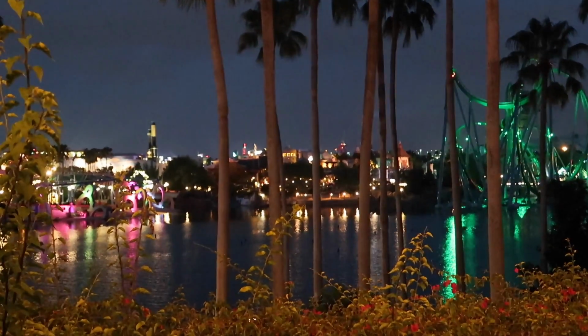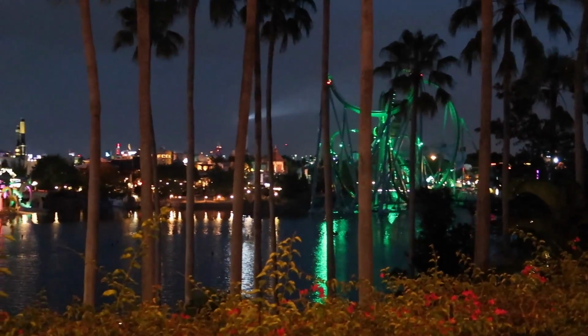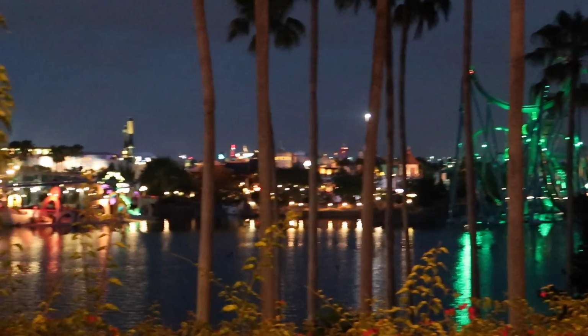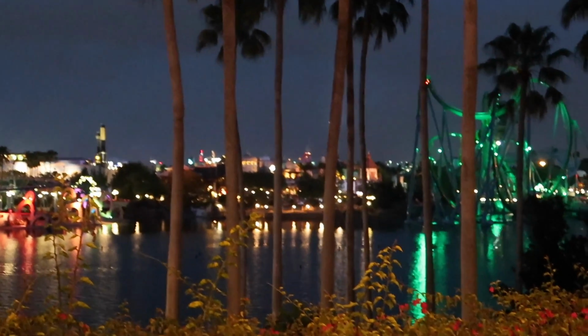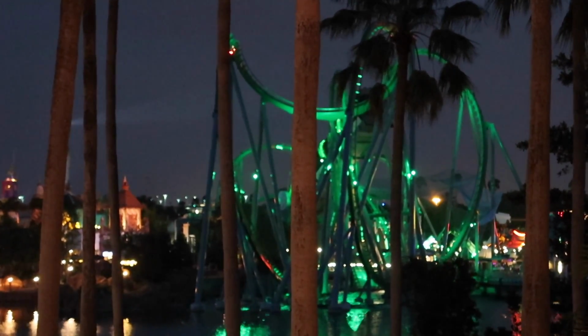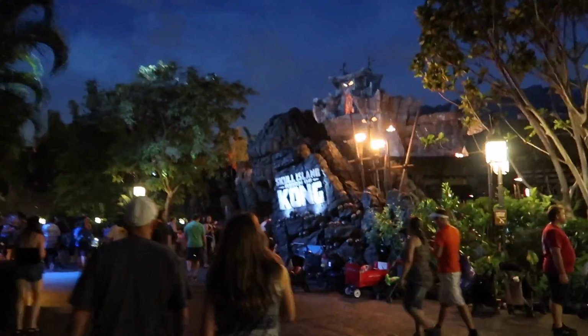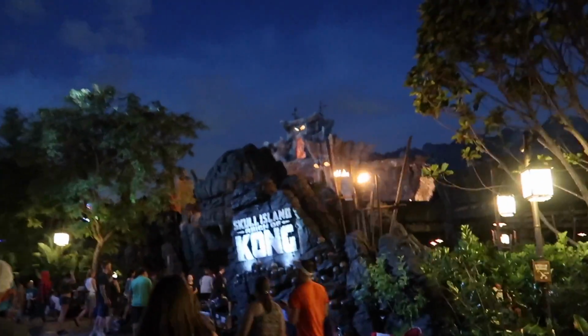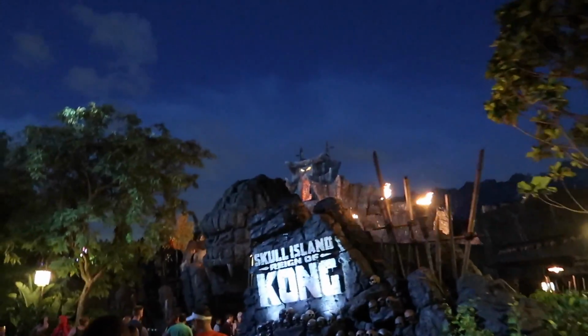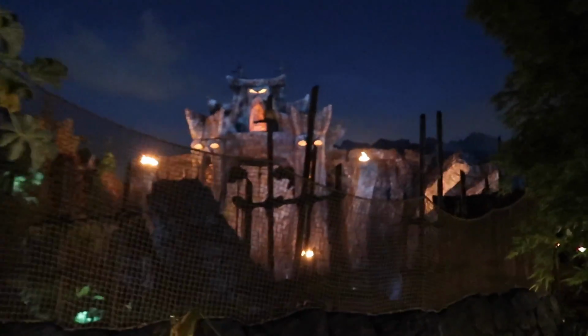Now, outside Jurassic Park Discovery Center, you have this view of the park, including the new illuminated Hulk. We are gonna do Kong at night. Look at that, huh? That's pretty awesome. Here is the building from the outside.